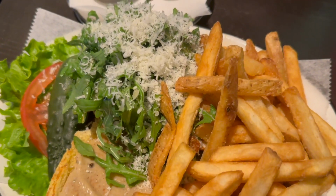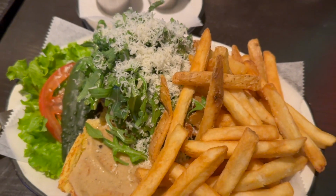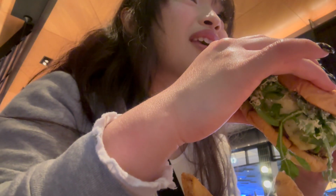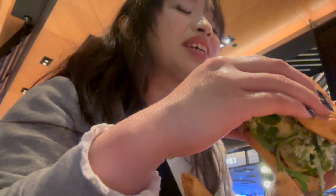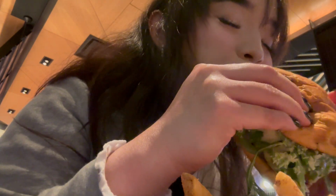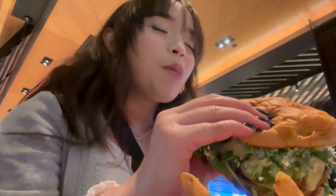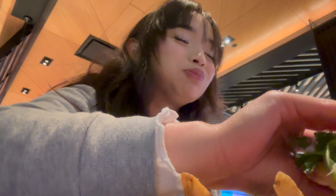It was so delicious. I honestly had no idea how much I missed eating the burger until I had my first bite, and it was so good. The truffle burger was truly iconic, so delicious. I loved it. And I'm honestly just so happy and grateful that my brother and I had this sibling day together. We walked around the shops and we ate lunch together, so I'm just really happy that we had this day together.